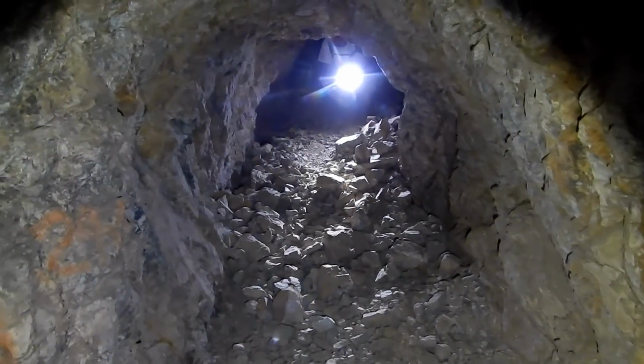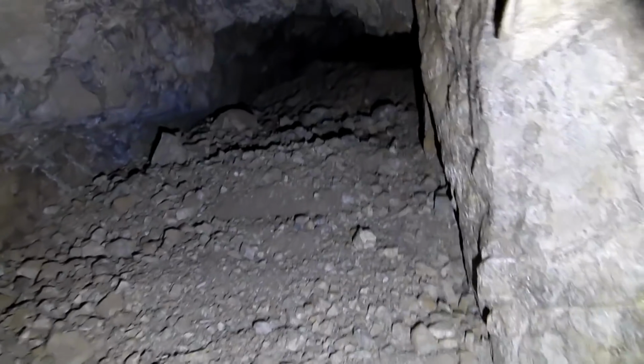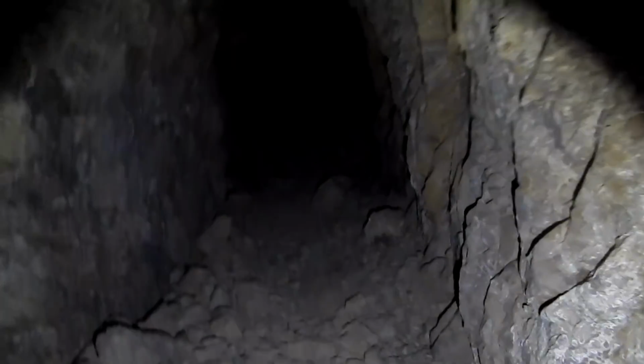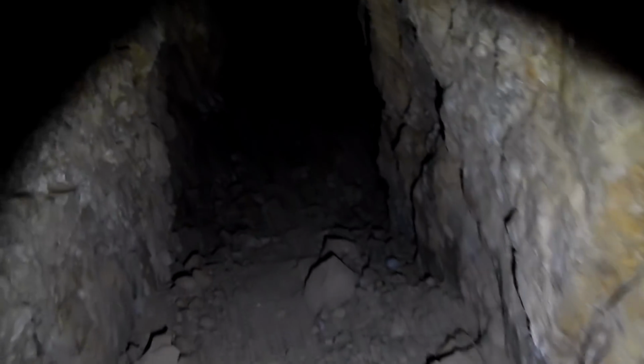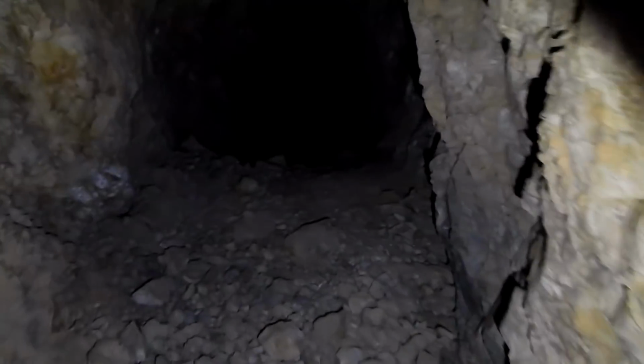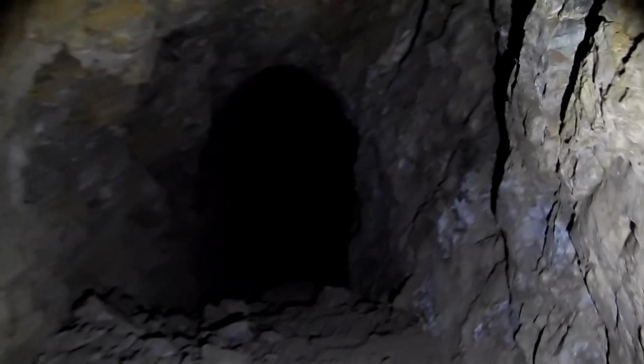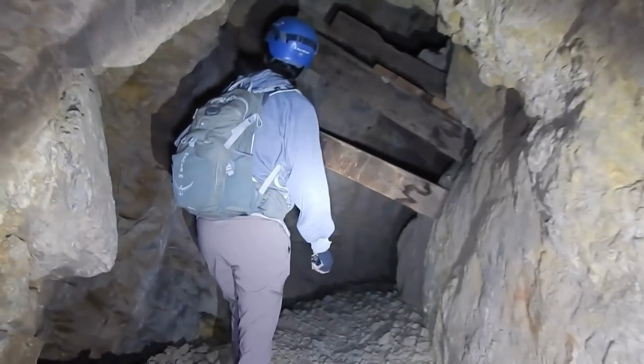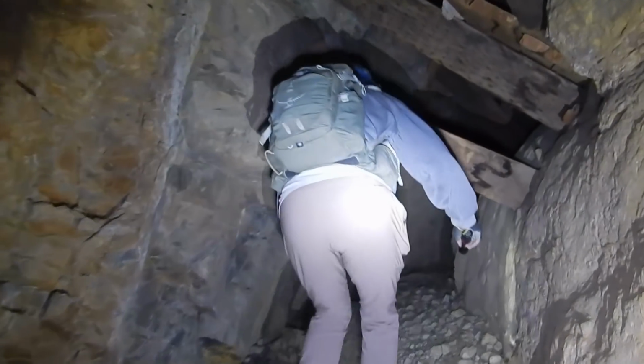Okay, so I just came from over there where Tom is, and I'm going to go to the rest here. This little area that's backfilled. Let's go over here. Just goes a short ways and stops. Okay, let's go find Tom again. Okay, let's crawl underneath the stove and see what we find.